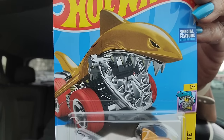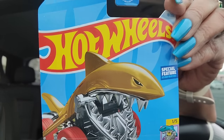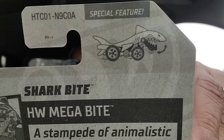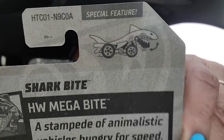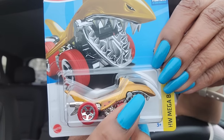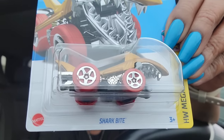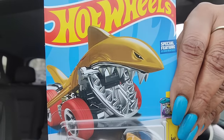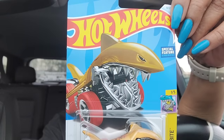You see the shark? Isn't that cool? And the special feature is right here, where I guess it lifts up. Yeah, I can see it on the car where it actually lifts up right here. So I got this one. I hope you guys can see that. It's called Shark Bite. It was the only one I saw there today that I was interested in. So I grabbed that. Bingo over there in the bag. Y'all know how I do.